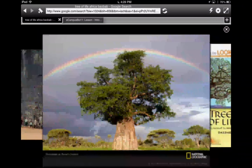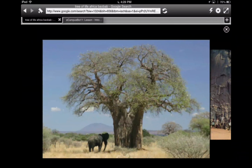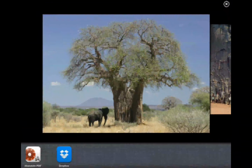Some of these trees live for millennia. There's a sequoia. It's kind of redwood. You can tell by the cone-shaped stem. But these trees can be extremely long-lived, 500, 1,000 years old. Look at the elephant for perspective to see how big this one is. Okay, so I thought it was worth showing you.